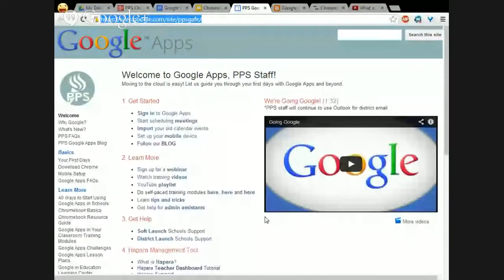And I'm actually going to show that site first before we go to our questions. Yep. So it's bit.ly/PPS GAF site. And remember, GAF is GAFE. So let me get it up here because I want to show you what it looks like. So this is the site here, and this is our Google Apps site.